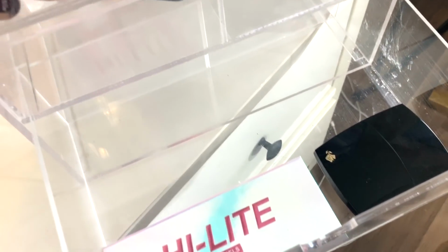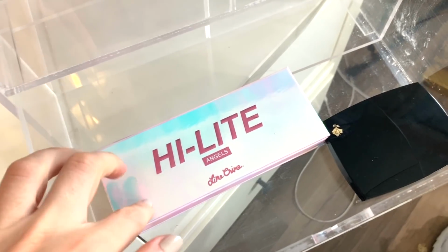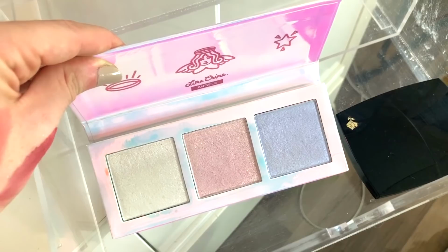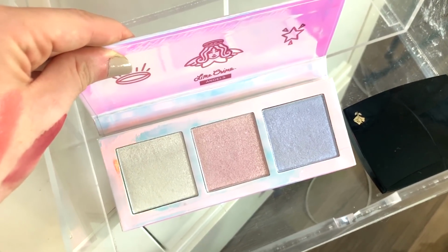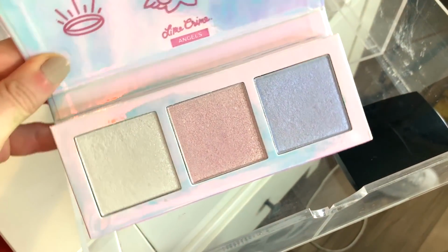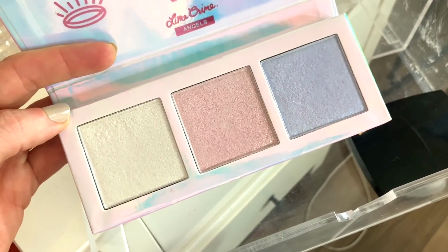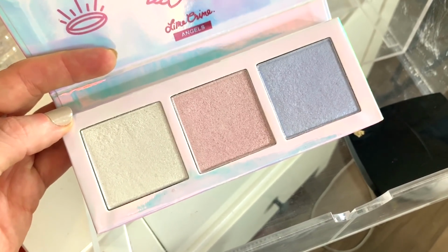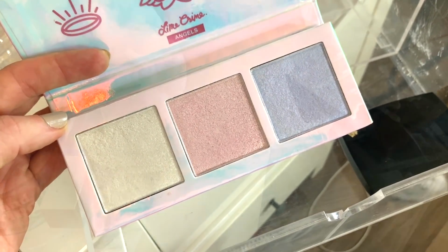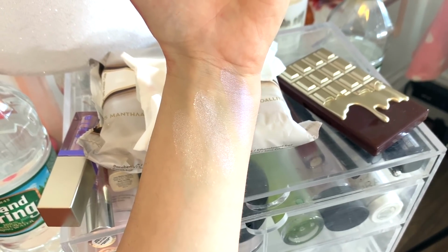So we have that. Then for more highlighter, I pulled out this Highlight Angels palette by Lancome. And this is absolutely stunning. I feel like the shades definitely have a little bit of a shift to them. So I might mix these in with the Liora Yags palette, or maybe use these on their own. Maybe just focus on this one and maybe the middle shade. But I wanted to pull it out because it's so pretty. This is, I think, 30 something bucks at Ulta, and I got it for I think $12.99. So it's just a definite steal. But here you guys can see I swatched the shades. Very pretty. Not overly dramatic, so I think it should be okay.